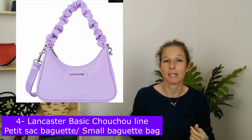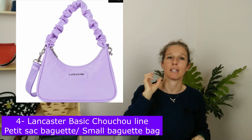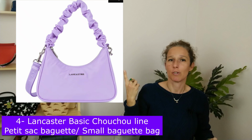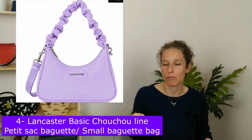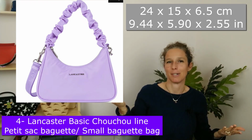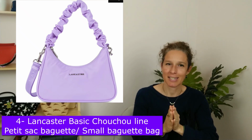Then let's change the style. Here is a full nylon bag, because yes, Lancaster proposes bags in nylon, in leather, in many other materials. And let's have a look at this one. This one comes from the line Basic Chouchou. It exists for several collections now, but look at it. It's another form and I really like it.